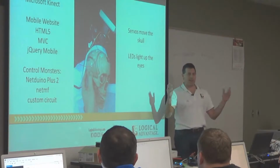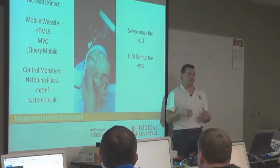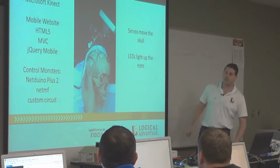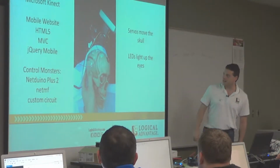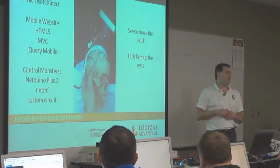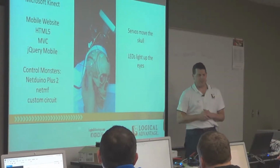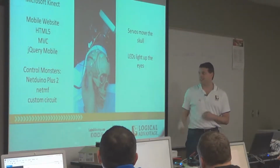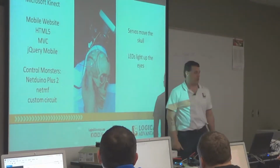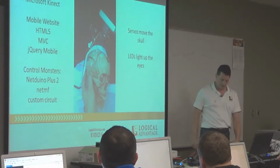For Halloween, I probably spent 30 hours, and probably half of that time was getting the coffin to work and all the devices to go. So that was kind of a fun thing. But the other thing that's really cool about this is it didn't really cost very much money at all. The Netduino is only $60, and LEDs are a couple dollars, and like 20 some dollars for the servos. So you can build things really cheap that are really fun and cool.